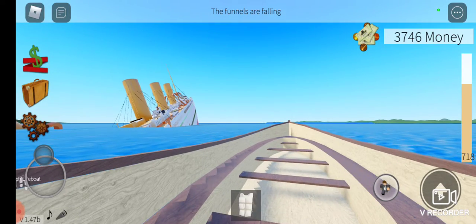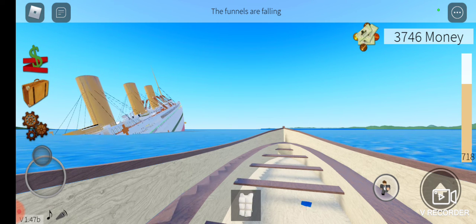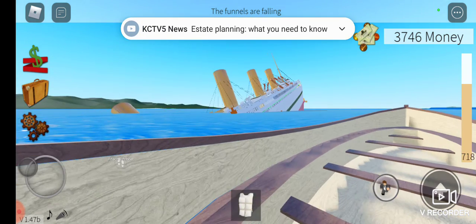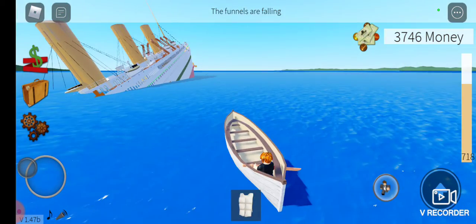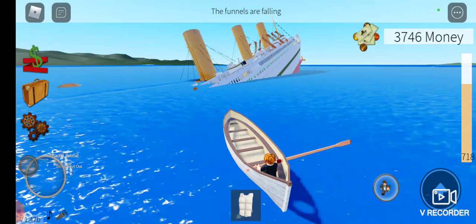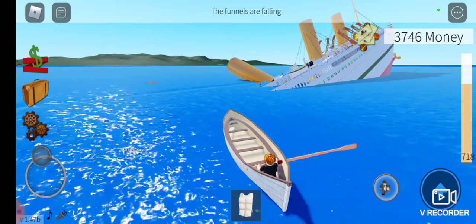Sounds like the ship's starting to tear herself apart on the inside. She's rolling over. The forward funnel had collapsed. I'll make my way around. Oh God.